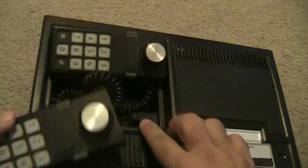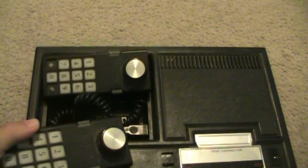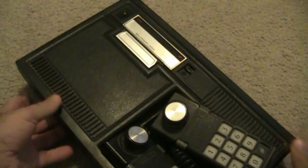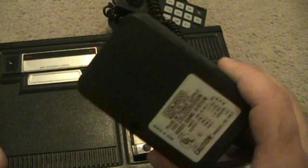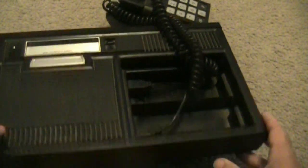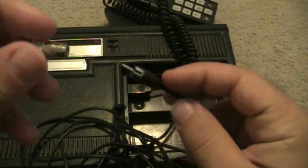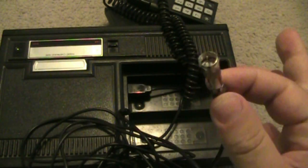But if you look in here, they actually plug and unplug in here. And then on the back of the system, you got your RF out, and you got your power adapter. So here's an example of the AC adapter. It's freaking huge, and you could do some serious damage with this thing. And if you want to play this on TVs nowadays, it comes with an RF cable like here. So what you need is a coaxial like this, and just screw it in, and this plugs in like that, just so you know. And that works with a lot of retro games.